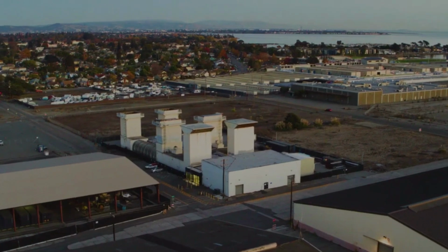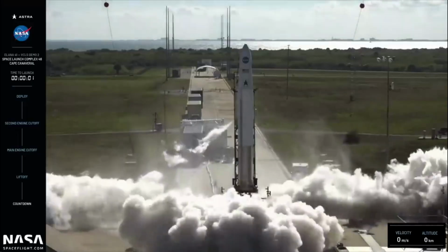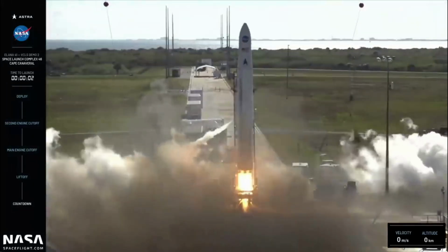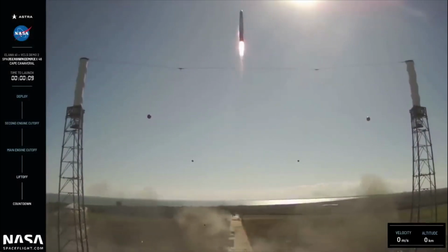Not long ago Astra attempted another launch with its LV-0008 launch vehicle. It did not go to plan unfortunately, and Astra just recently figured out exactly why. Around 1 month ago on February 10th, Astra attempted another launch of its rocket.